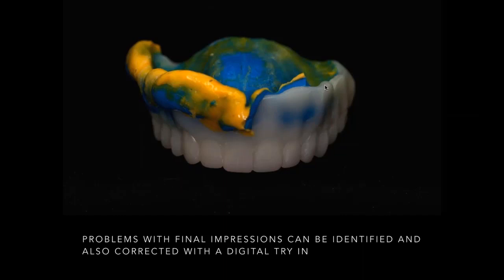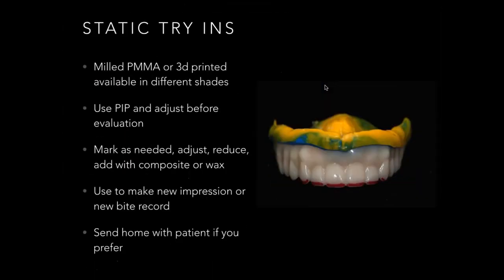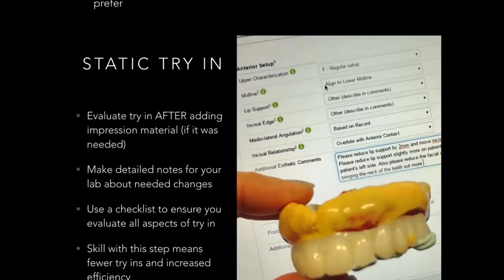So here I have a photograph of a denture where clearly we did not capture adequate borders, and I peeled away the reline impression made with this try-in denture. So when you have a try-in that does not fit, you are able to correct it. These static try-ins are available in different shades usually. The first step with using one is you need to treat it as if you're seating a final denture. You need to use PIP paste and adjust it. You have to mark it, adjust, reduce, add composite, use it to make a new bite record, and you can send it home with the patients if you want.